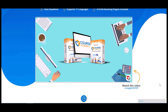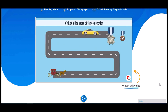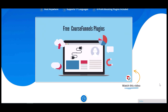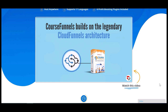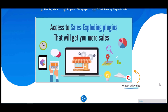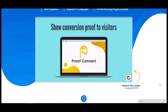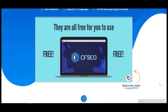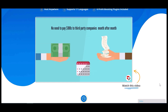CourseFunnels is the insane level course builder. It's like a Ferrari put in a race with horse carts. It's just miles ahead of the competition. Here's another killer feature that nobody else offers you: our rich plugins ecosystem. CourseFunnels builds on the legendary CloudFunnels architecture and brings you access to sales-exploding plugins that will get you more sales and save you hundreds a month. Plugins like ConvertProof to show your visitors an epic conversion proof widget, ExitPop, Survey, Timer Bar, SEO, they are all free for you to use with CourseFunnels. No need to pay hundreds to third-party companies month after month.